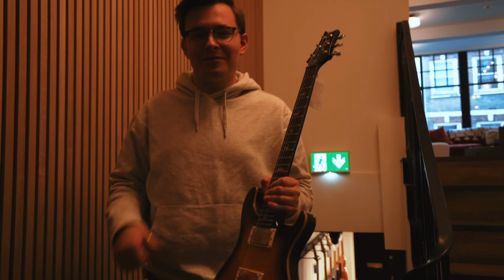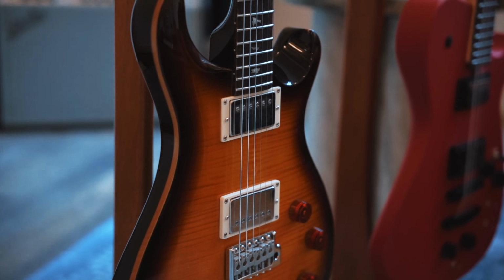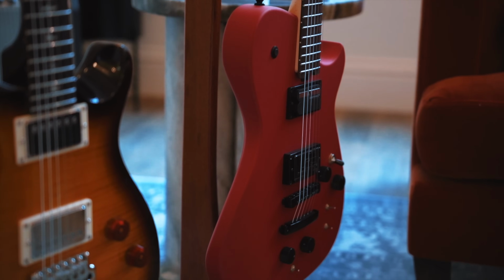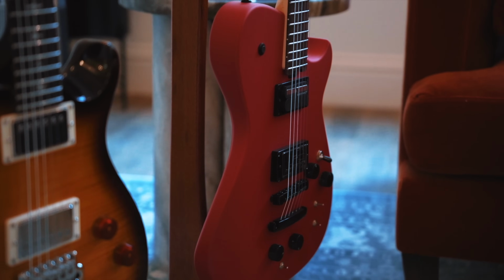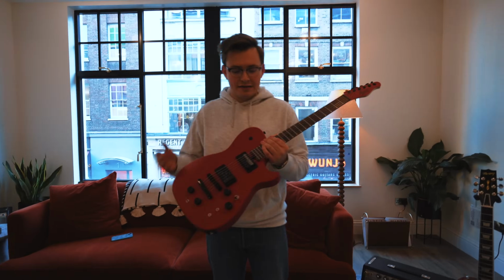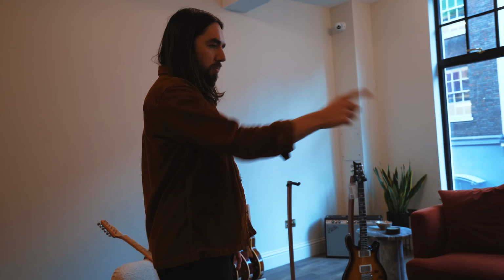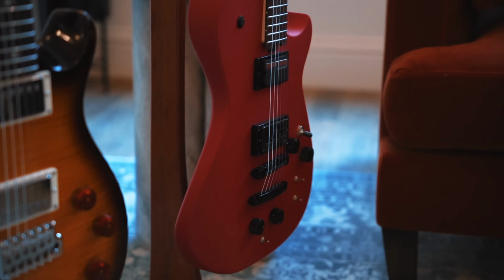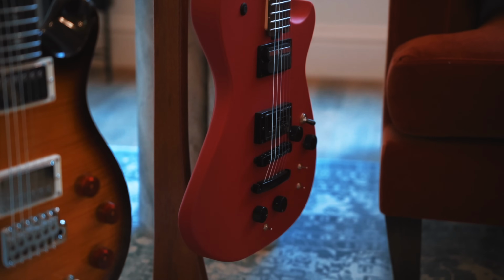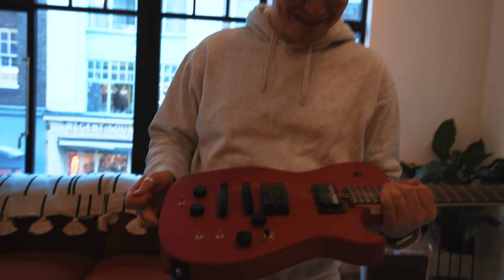James persuaded me on another one as well, so we're going to try this PRS SE DGT, and James is carrying a Manson Matt Bellamy. You've met Matt Bellamy, haven't you? Yeah, by accident. Bit of a wild guitar. So this has got a Sustainiac pickup in the neck, which I don't really know. Is it like an EBow built-in sort of thing? It does a similar sort of job. And then at the bass, there's an on-off switch for a Fuzz Factory circuit. So this guitar has a Fuzz Factory built-in.